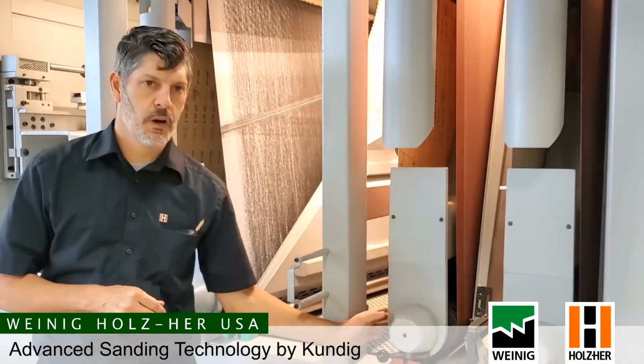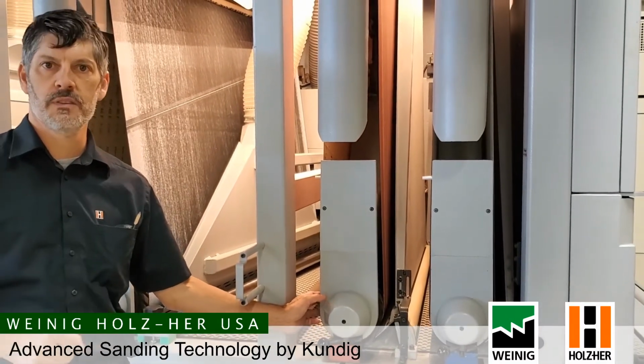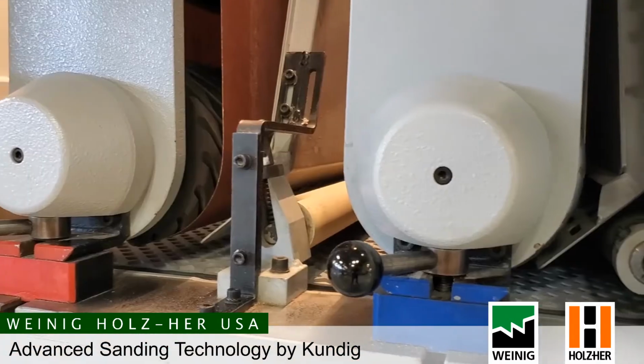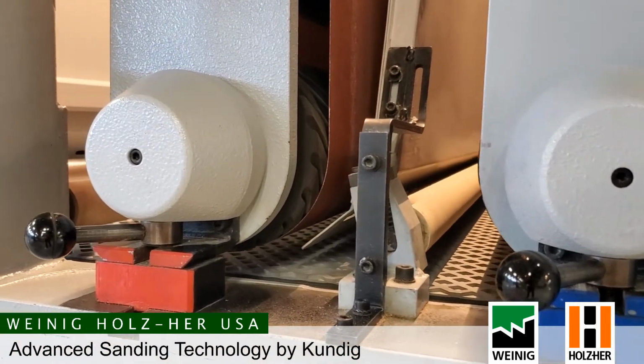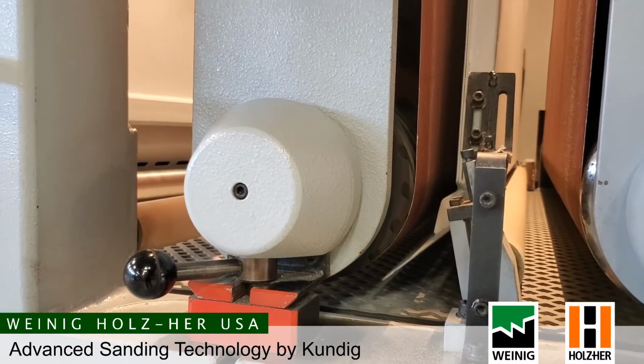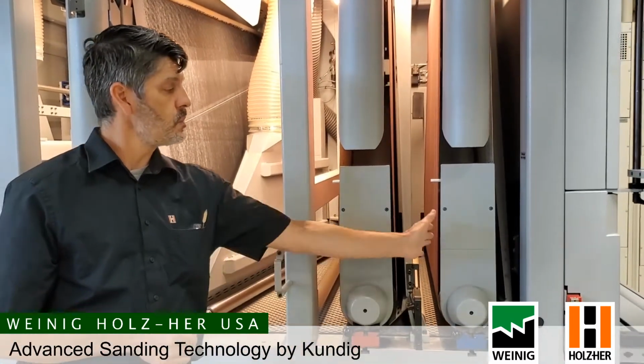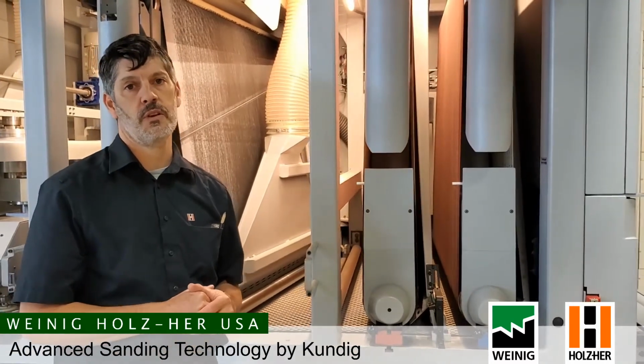The next drum in this machine has a 90 shore roller. We have many different softness and durometers of the rubber. This one happens to be 90 shore. To do a little bit more dimensioning, we start stepping down to a finer grit, and now we're basically finishing the scratch pattern that we left from the front head.